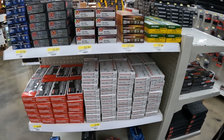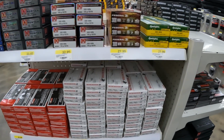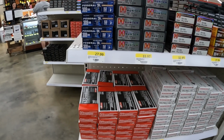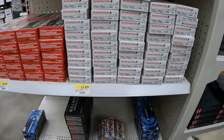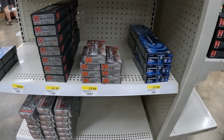They got some 308 up here. Look like they got it organized real nice too. Y'all see the prices on the 308, $27.99, $32.99, $33, $27. They got that 6.5 Creedmoor FMJ still, 26 bucks. The 7.62x51 for 22. 270 is $27.99.